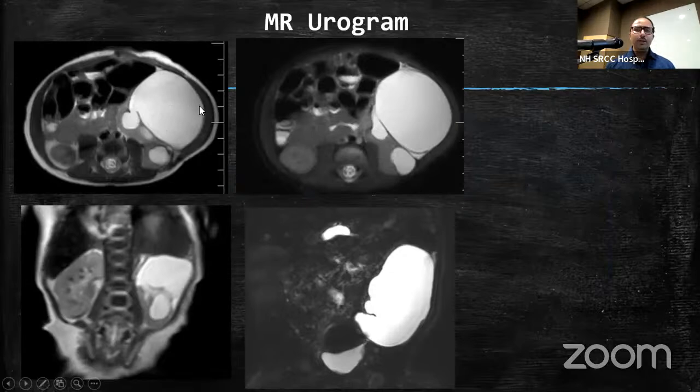Now we do MRI for this kind of patient because of the surgical plan. We need to see the orientation of the pelvis, whether the pelvis is oriented anteriorly, laterally, or medially. That is very important for a surgeon to plan the treatment. At the same time, if you give contrast, it will be excreted, and that will give us some sort of functional information of that kidney also.